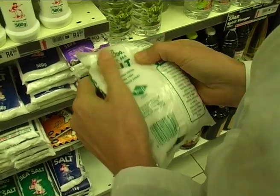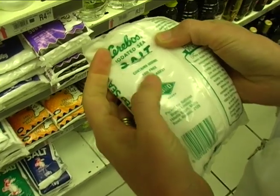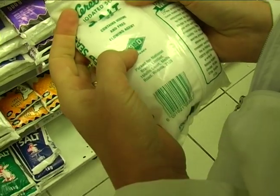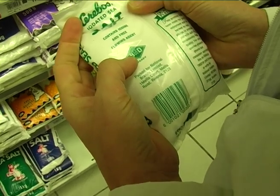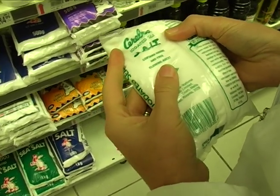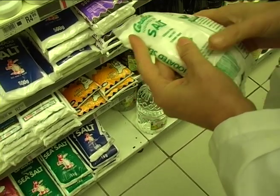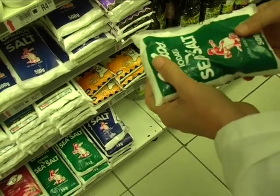Here you can see that this salt has iodine added to it and a free-flowing agent. So it has some anti-caking agent added to it, but they don't list what it is. And I'm always nervous when people don't list what they add. There are anti-caking agents that are safe to use and are natural, but they don't list it. And usually when they don't list it, it could be one of the cheaper ones, which may be harmful.